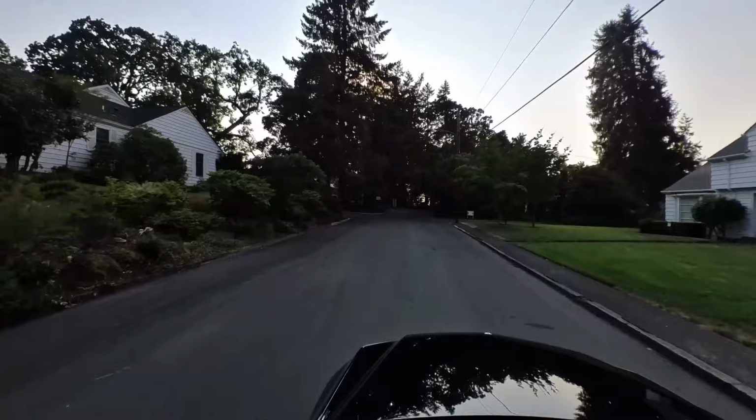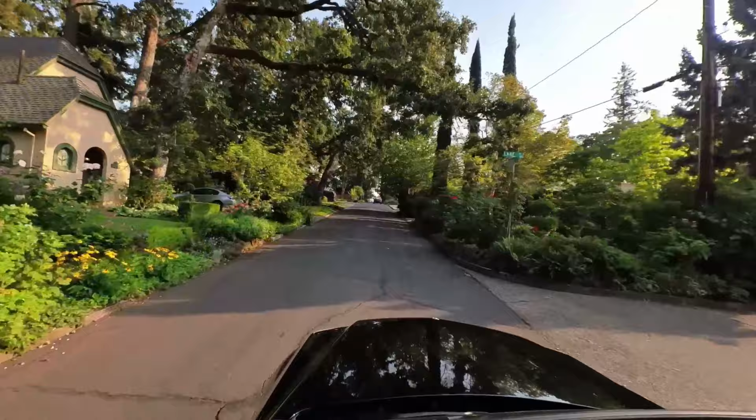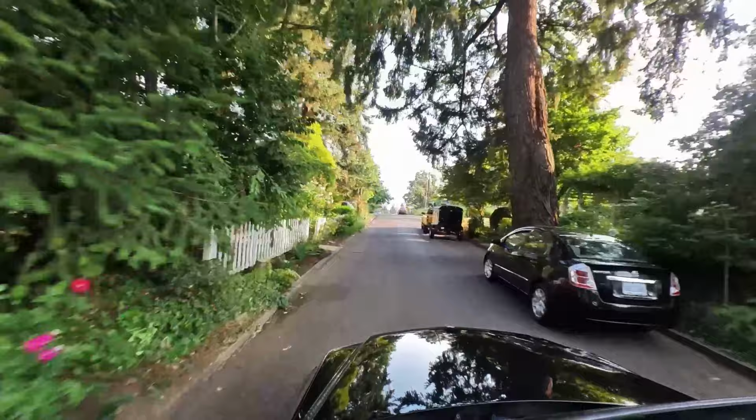At the top corner here is Mahonia Hall. So this is the same area that we were walking previously. I do want to point out that it is summertime. Everything is in bloom. So if you're considering this neighborhood, it looks gorgeous right now, okay? But I need to give you the perspective of the winter time. And just imagine that the skies are gray, leaves are on the ground. I don't want you to get disillusioned and think that this is what it looks like the entire year.